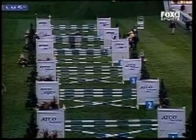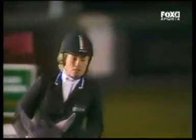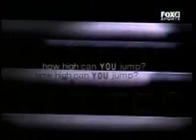Under the bright lights, only one thing counts. How high can you jump? In this world, only the fittest survive.